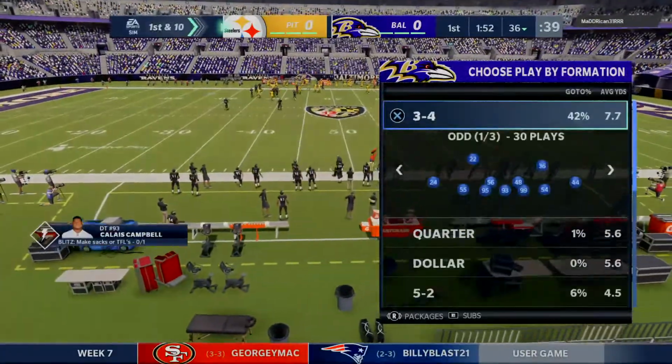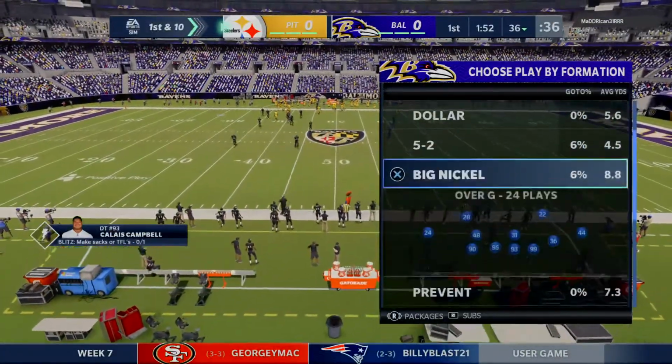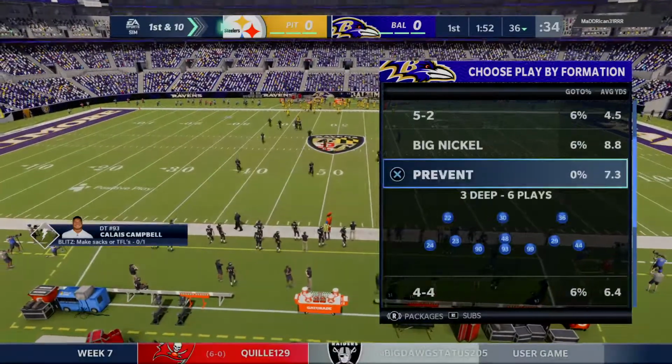It'll be 37 yards there on the punt. And the offense will take over with a new set of downs. 36-yard line.